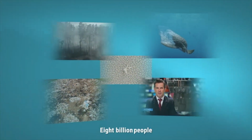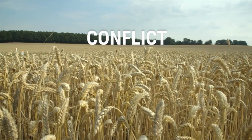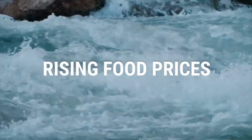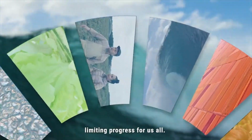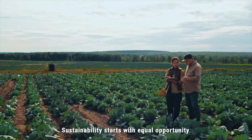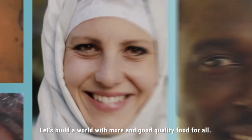8 billion people, one agri-food system. Conflict, climate change, slowdowns and downturns, inequality, rising food prices are denying progress to many, limiting progress for us all. What affects one impacts many. Sustainability starts with equal opportunity. Let's build a world with more and good quality food for all.